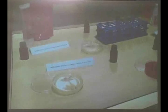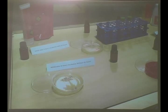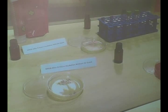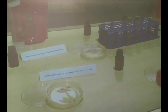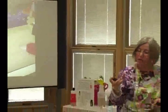This is a petri dish that has MRSA in it. They both have MRSA, but this one was incubated 8 hours without our On Guard essential oil blend, and this one with it. There is no MRSA growing here. You can see the little bit of MRSA growing right here. Okay. There have been studies, and you can find them on PubMed.org, about using essential oils to kill the MRSA bacteria.